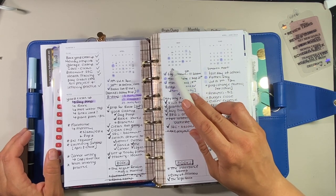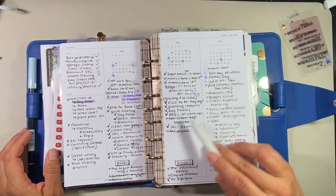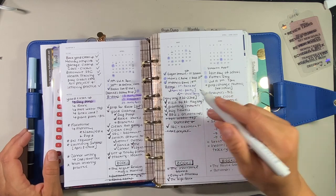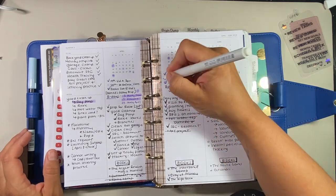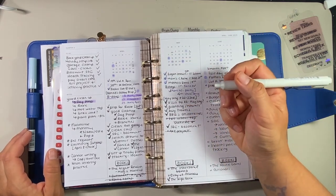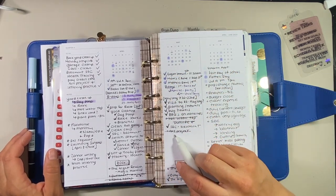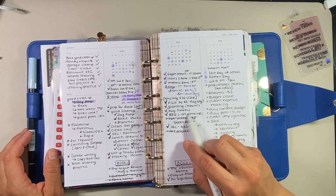But yeah, so everything here is crossed off. So everything that I had planned, this is happening today, actually, my mom's appointment. So everything that's happening has happened, or I didn't do it. So the art project didn't get done. The hot water tap didn't get put in.